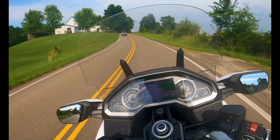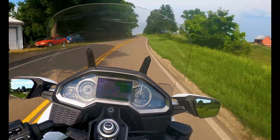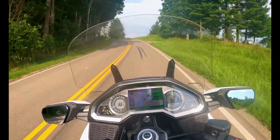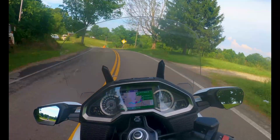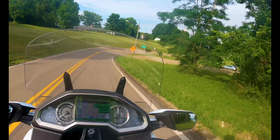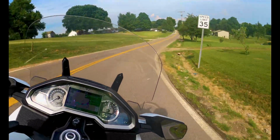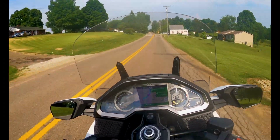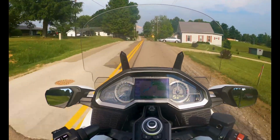So this is what motorcycling is all about. The twisties. If anyone tells you that leaning a motorcycle and turning it is no fun, they're full of it. And now we've come into a small town, and it's going to slow down to 25.